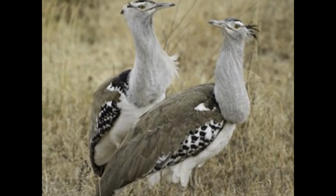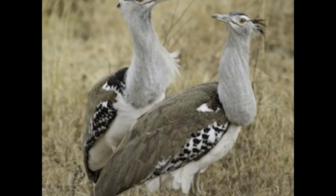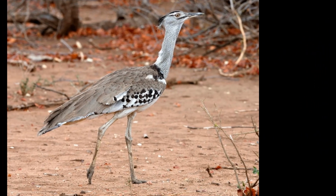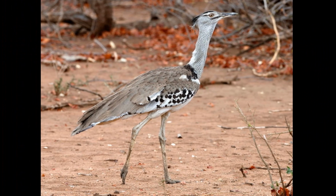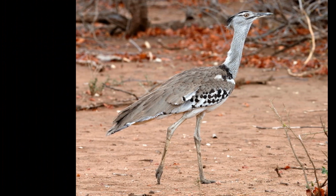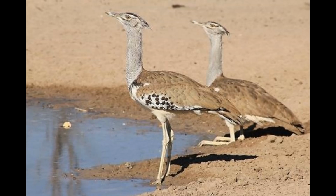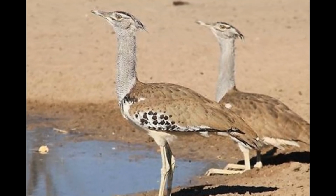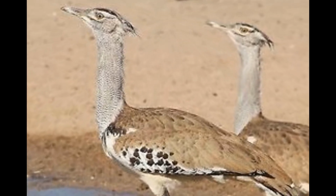The body of the Kori bustard is primarily a grayish-brown color, which helps them blend into the dry grasses and open landscapes. Their back and wings are mottled with a mix of brown, black, white, and gray patterns. These intricate markings provide excellent camouflage against the mixed terrain of grass and scattered foliage. The wings have prominent white and black bands on the flight feathers, which are visible during flight or when the bird spreads its wings. The neck is generally gray with fine, darker streaks running vertically.